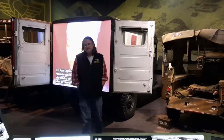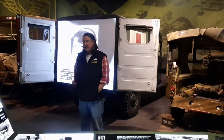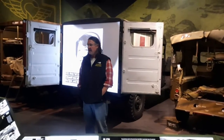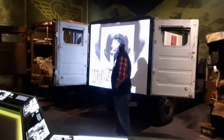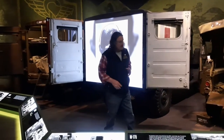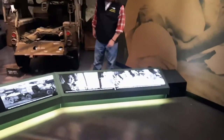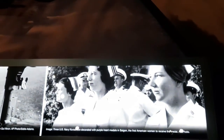Die in Vietnam. Again, there is no safe place anywhere in South Vietnam. Now, the majority of these eight who were killed die in accidents and plane crashes and things like that. But even still, there is no safe place. If you look at this photograph right here, these three women, they're Navy nurses, and they're being awarded Purple Hearts because the base they were at came under attack by enemy rocket fire.